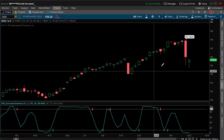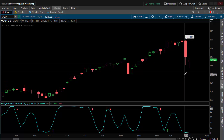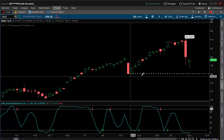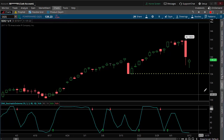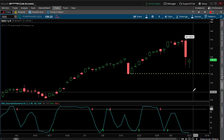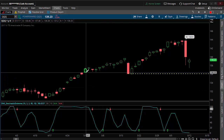So again, I think, taking advantage of the sell-off and selling that 136 put spread, which actually gives us some support in this area as well, I think it's going to be a decent trade. So again, looking to sell the 136, buy the 133 for about 60 cents or so, and I'm going to see about putting that on tomorrow.